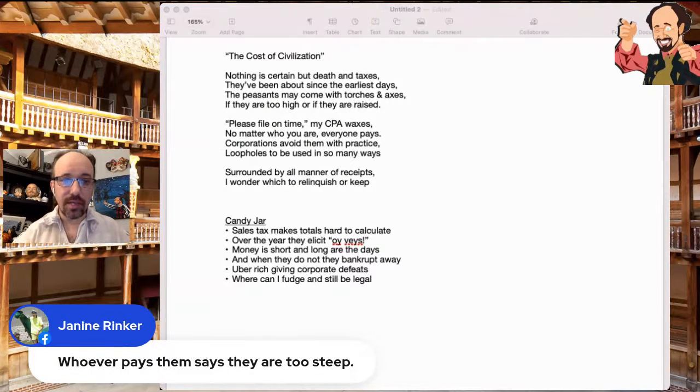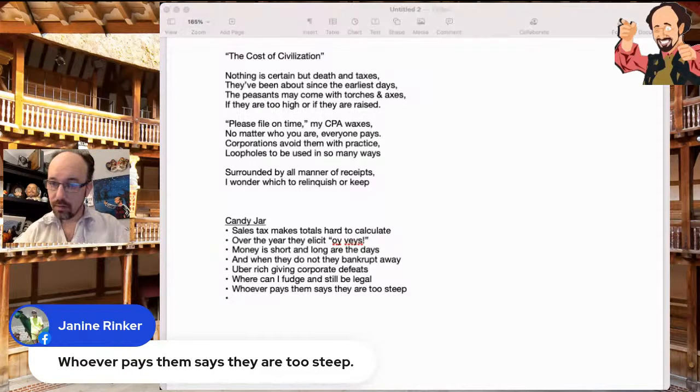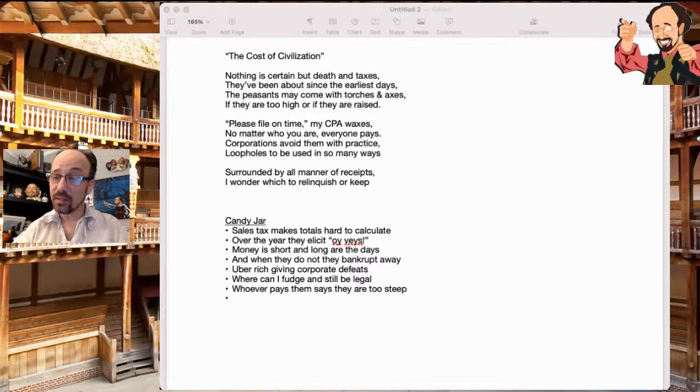Janine says, whoever pays them says they are too steep. Oh, that's good. Whoever pays them says they are too steep. Stephen says, if you can't tip 20%, don't go out. Yep. Usually good advice.